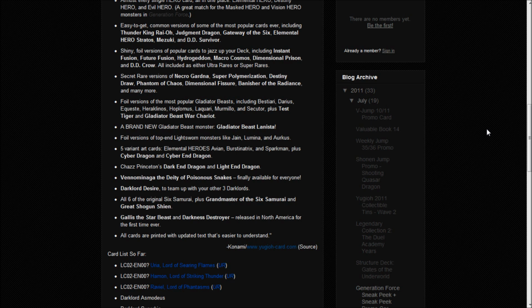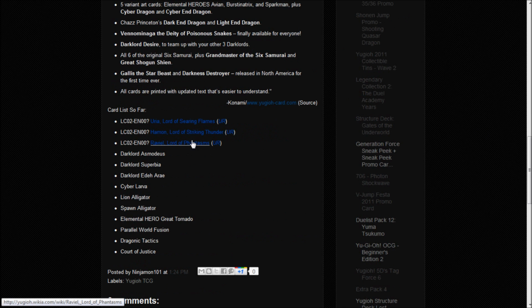Dark Lord Desire teams up with the other 3 Dark Lords. All 6 Samurai plus Grandmaster of the Six Samurai and Great Shogun Shien. Gallis the Star Beast and Darkness Destroyer, released in North America for the first time ever. All cards are printed with updated text, so they're easier to understand. The card list includes Yubel, Hamon, and Raviel. So those are the 3 card names. Dark Lord Asmodeus, Dark Lord Superbia, Dark Lord Ede, Area, Cyber Larva, Lion Alligator, Spawn Alligator, Elemental Hero Great Tornado, Parallel World Fusion, Dragonic Tactics, and Court of Justice.